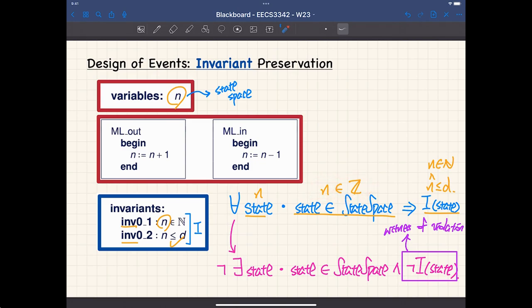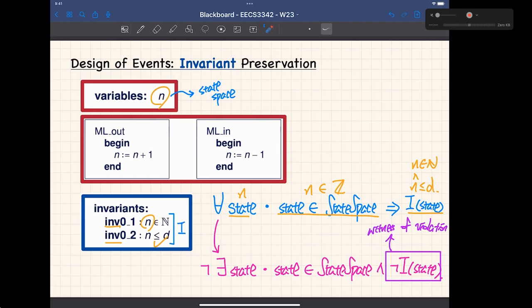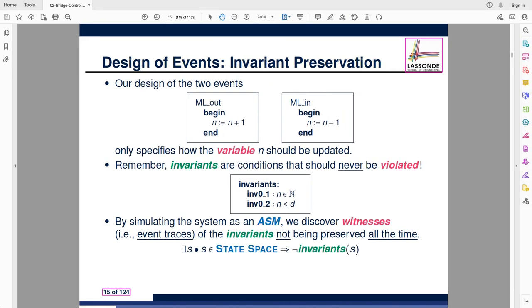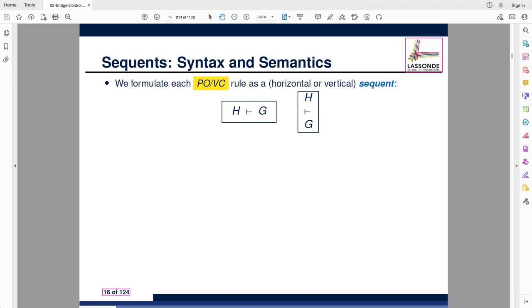Okay, good. All right, guys, sequent. Let's make sure we clarify the syntax and hopefully the meaning about sequents, and we will be able to play more with the sequents next time. All right, sequent. And what will be the syntax for sequent over here? Okay, that's the syntax. All right.